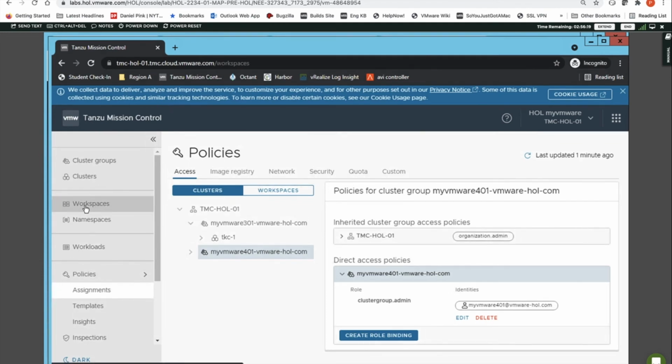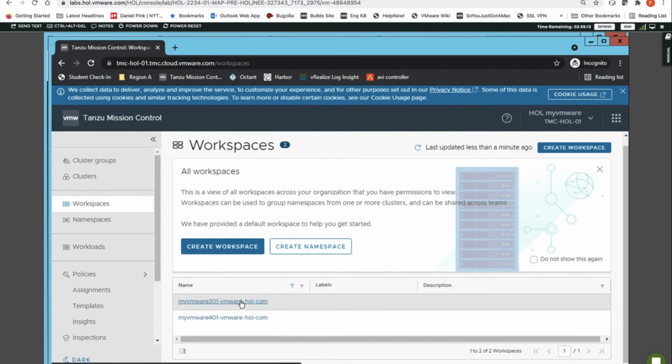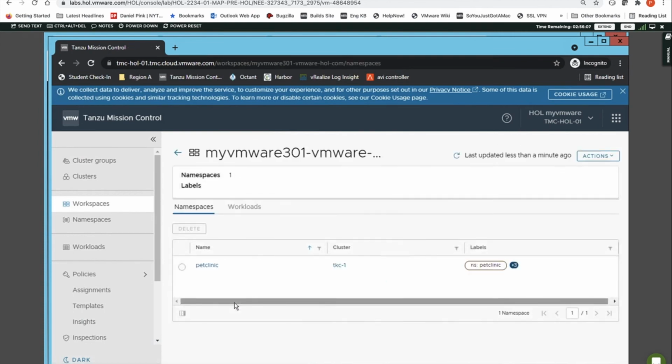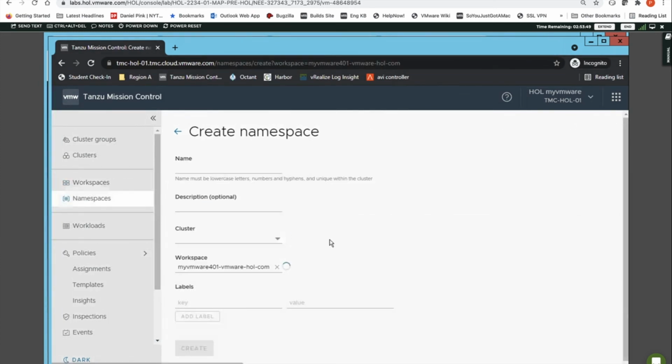Let's look at the workspaces. We have some predefined workspaces. Our namespace pet clinic is there, but we don't have workloads. Workload is still assigned to the cluster itself. Let's create a namespace within our developer workspace area. Let's create the Kubernetes up and running namespace, kuard.